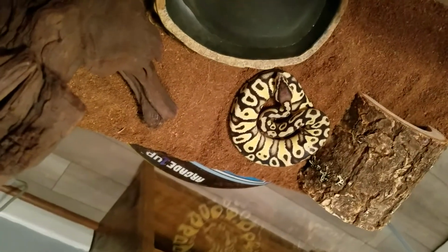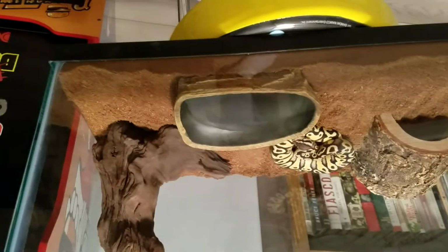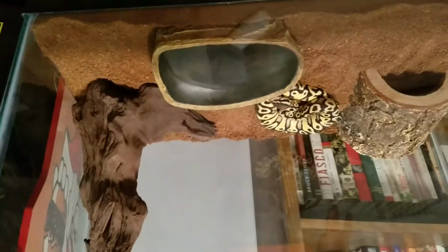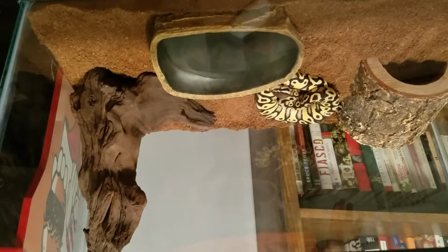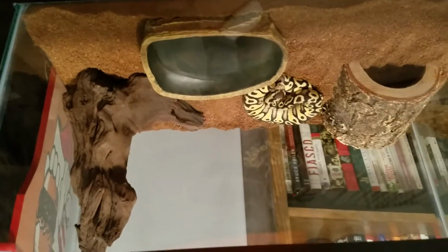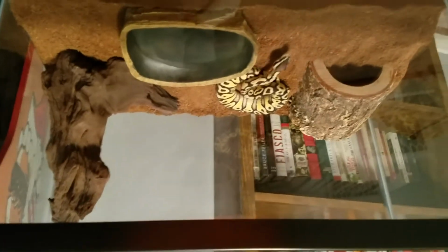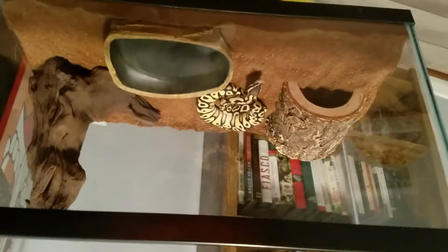So here she is. Bam. And I've got her. Pardon me. Bam. There she is. She's in her new home. And lift her out of there. And she was really cool about it. We'll let her figure things out. She was really smooth, and I was a little bit nervous about it, but there she is in her new home, and I think she's going to like it. I think she's going to take to it really well.